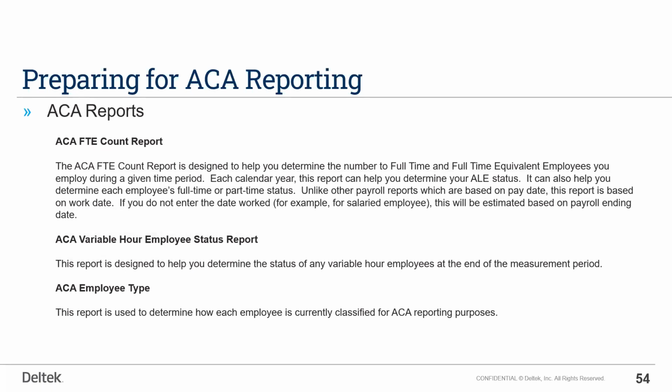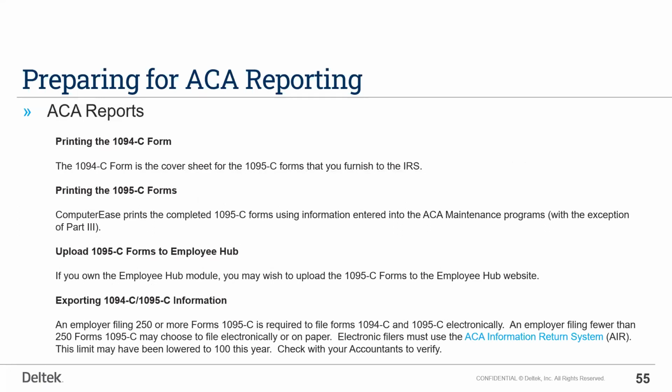The system has some reports. It will give you a full-time equivalency report. It'll go through and tell you based on the hours worked, what employees are in there. There's a variable employee hour status, and then what their current type is. You can then print your 1094Cs, which is the cover sheet, the 1095Cs, which is the details of each of the employees. The 1095Cs can be uploaded to your employee hub, and then you can export your 1094, 1095Cs to the IRS using their ACA information return system to set it up.